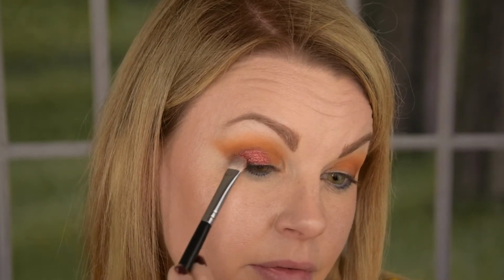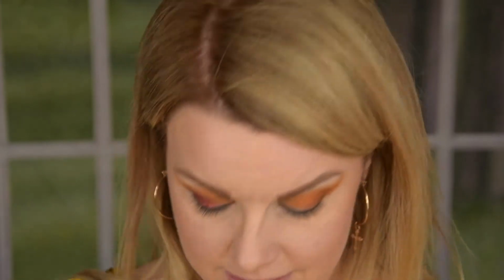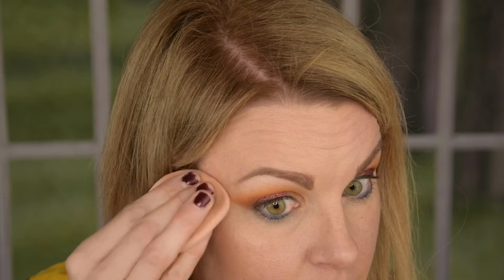This is beautiful. I love these kinds of reds, like a burgundy, red wine kind of red. And I'm just going to take my Too Faced powder foundation and clean it up here, as I always do, like that. And what are we going to do now?